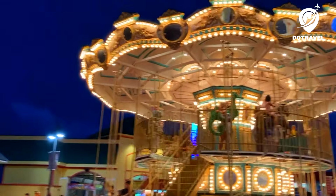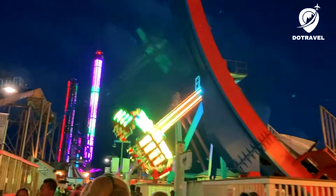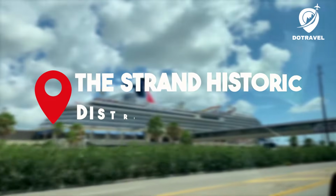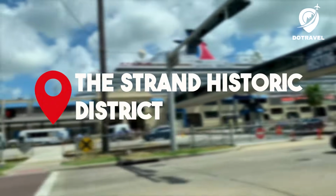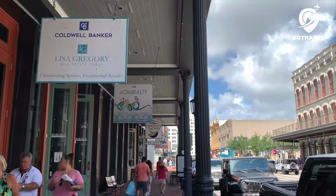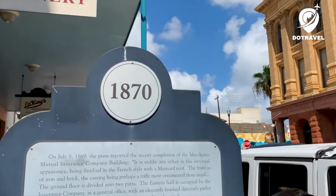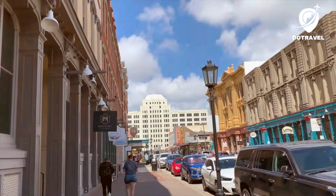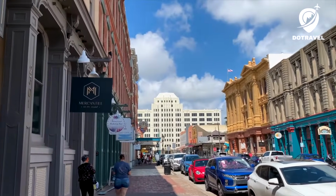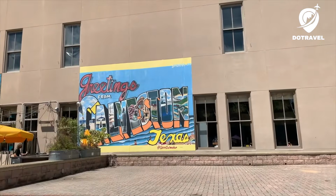When you aren't experiencing the adrenaline-pumping rides, enjoy momentous views of the coastline along with the balmy golden hour. Number 4, the Strand Historic District. A National Historic Landmark District, the Strand comprises 5 blocks of beautiful 19th-century buildings in downtown Galveston. The Strand offers an aesthetically pleasing look at the beginnings of this bustling coastal town.